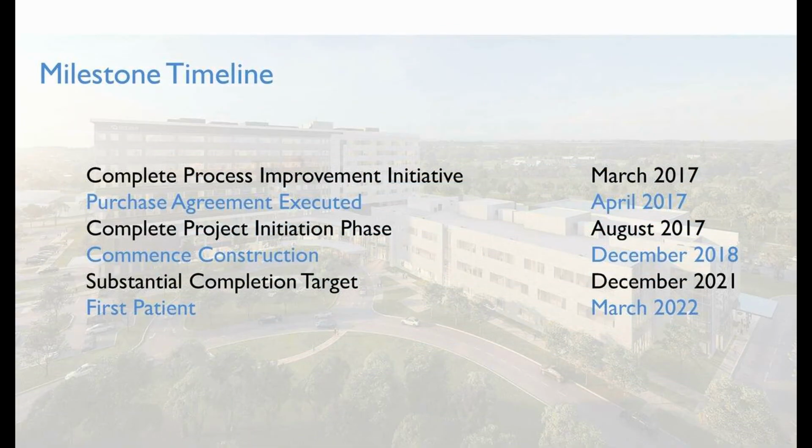So just a quick timeline: we started the process improvement, which was the optimization of the flows. We ended that in March of 2017. I negotiated a purchase agreement with the foundation in April. We finished what we could. Project initiation phase for us is conceptual design on steroids. We had to get to conceptual design, put together a firm budget, take it to all the corporate boards for approval, make sure all the I's were dotted and T's were crossed to get in line for financing and things like that. Once we broke ground in December 2018, in 3 years we'll be done. And 3 months after that, we'll have first patients in the hospital.